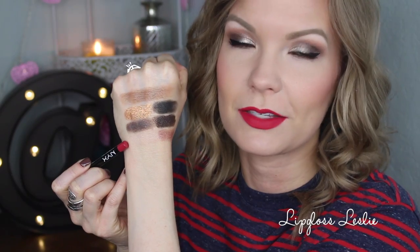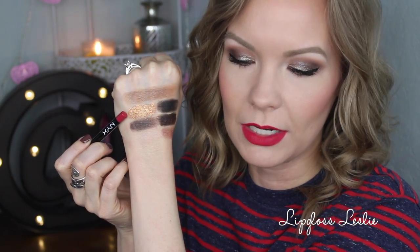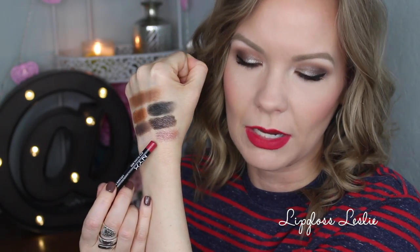This one is Ginger Cream. It's pretty much the color of my skin, so you can't really see it very well. This one is Maple Syrup. That one is Ginger Snap. That one looks really pretty, but it's pretty loose. It's a loose sort of shadow, so it does have quite a bit of fallout, but it's really pretty. This one is Winter Dream.